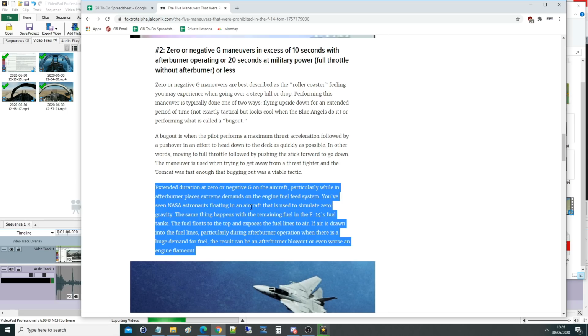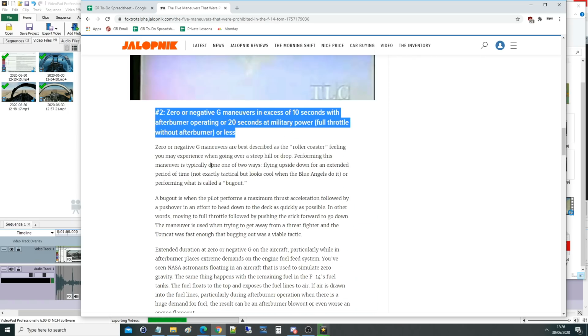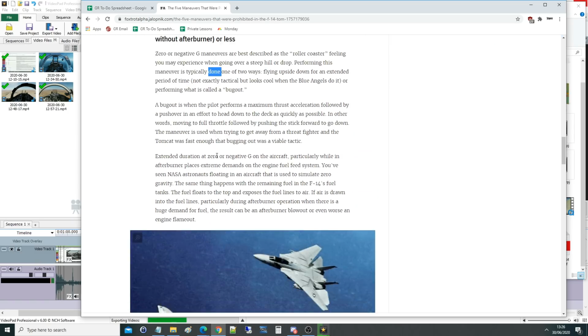Now my understanding is a lot of fighter aircraft will have kind of mini reserve tanks that you can use for inverted flight for a few seconds. I think that's right, correct me if I'm wrong. Or at least a certain reserve of fuel, in this case 10 seconds, or 20 seconds with mil power. So we'll go and try that and see what happens.